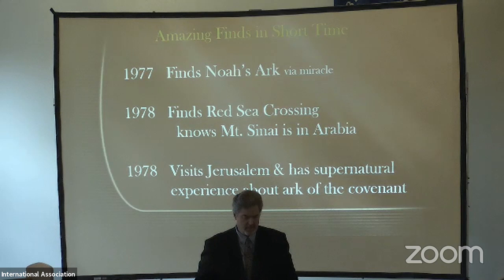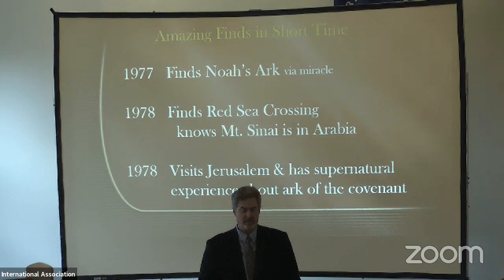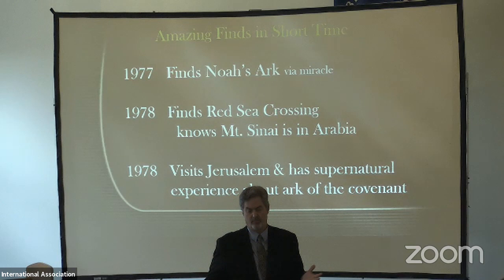So in 1978, on this trip that he mentioned, he also went up to Jerusalem and had this supernatural experience with God saying, there's Jeremiah's grotto, the Ark of the Covenant is in there. So these four finds, he basically knew approximately where they were located within a period of 12 to 18 months. It's amazing. God put this in his lap to work on.